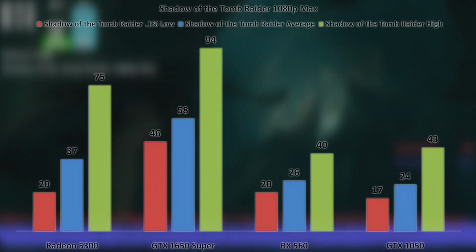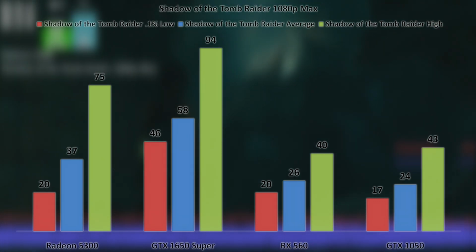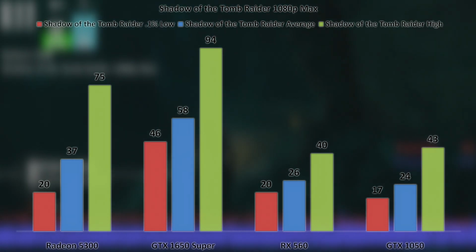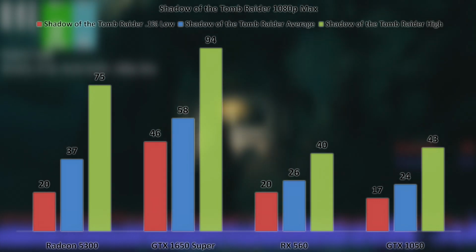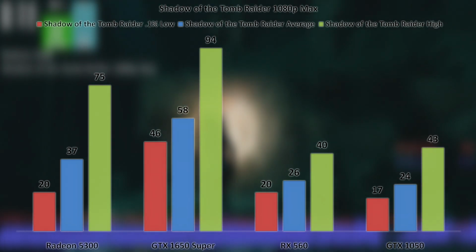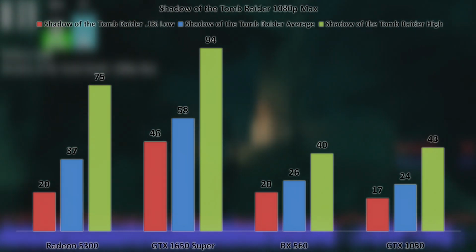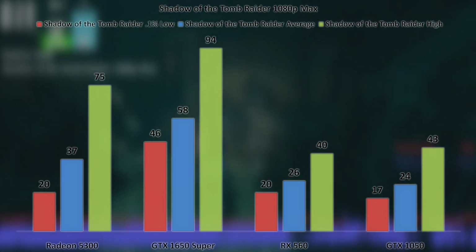Compared to the rest of the GPUs tested, it did alright. It obviously performed better than its predecessor, the RX 560, which could barely play the game at these settings. The GTX 1050 didn't fare much better. However, the 1650 Super put on a fantastic show with an almost 60 FPS average. The extra bandwidth this card has helped it achieve a low frame rate that was higher than the average frame rate of the 5300. In this game, the 1650 Super is the clear winner.